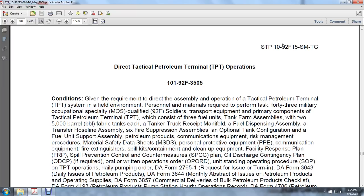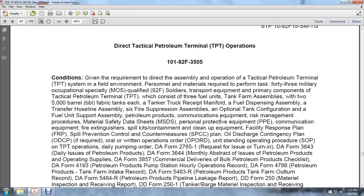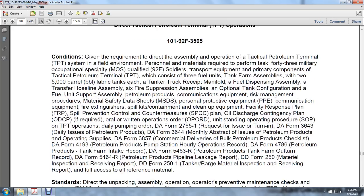Daily pumping order DA Form 2765-1, receipt of the issuing turn-in DA Form 3643, daily issue of petroleum products DA Form 3644, monthly abstract issues of petroleum products operation supplies DA Form 3857, commercial deliveries of petroleum product checklist DA Form 4193, petroleum product pump station hourly operations DA Form 4786, petroleum product tank farm intake record DA Form 5463, petroleum product tank farm outturn record DA Form 5464, petroleum products pipeline leakage report, the Department of Defense DD 250 petroleum material inspection receiving report, the Department of Defense 251 tanker barge and material inspection receiving report, full access to all reference material.